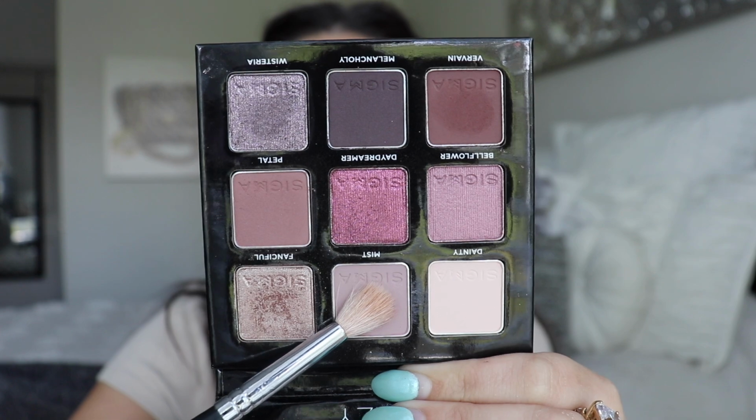So first, with the really fluffy blending brush, I'm going to take the shade right here called Mist, and I'm going to use that as my transition shade. So I'm just going to pop it into my crease and do some windshield wiper motions to help blend it all out. And I'm also going to bring this shade all the way up to my eyebrow as well, so we have the whole eye space to work with. The color story of Hazy definitely runs a little bit more cool toned with those purple vibes. As light as the shade looked in the pan, I'm so happy with how this shade looks on my eye. The shadows are just so buttery soft and smooth.